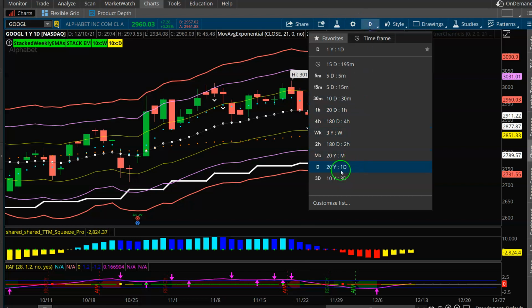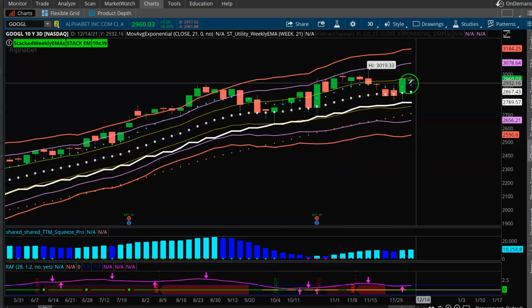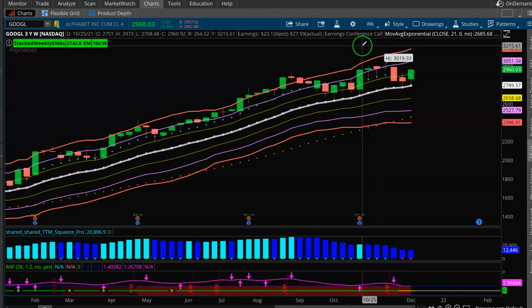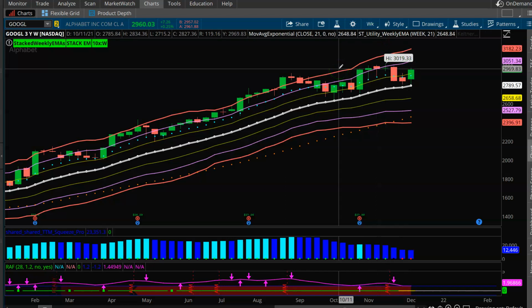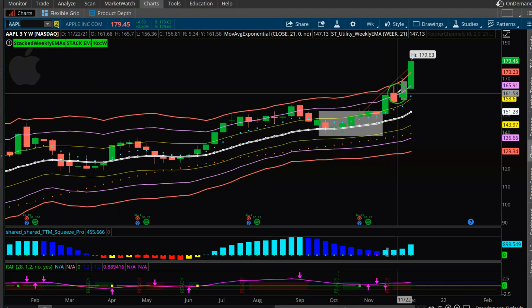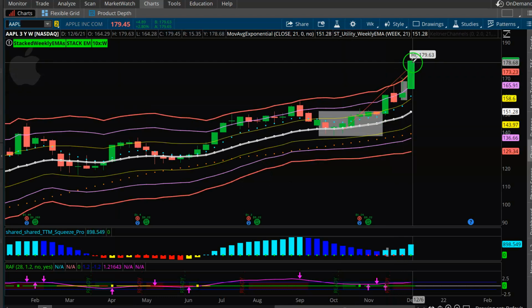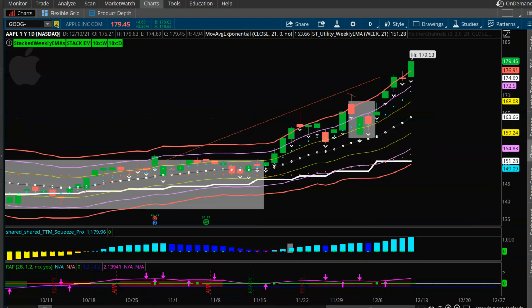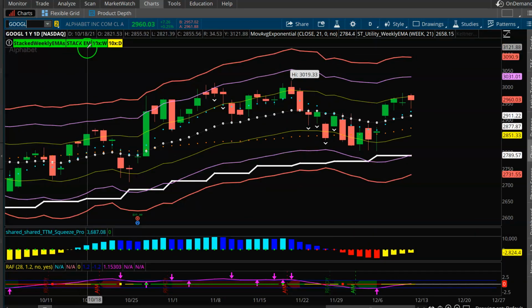For Google, good-looking 3-day. Good-looking daily squeeze. Even better-looking 3-day. And that weekly is freaking sweet. So I think Google here is gearing up for a push into, I'd look for 3100. It's 3/8AR on your weekly chart. And what Apple just gave you was 3/8AR on the weekly and a little bit more. But Google, uptrend, triple squeeze, stacked DMAs, it's got the structure here.